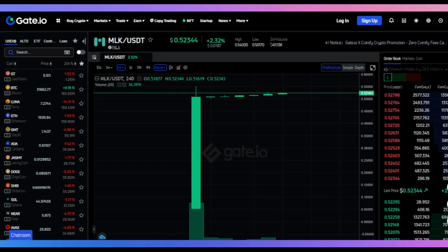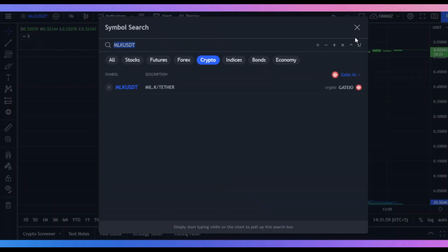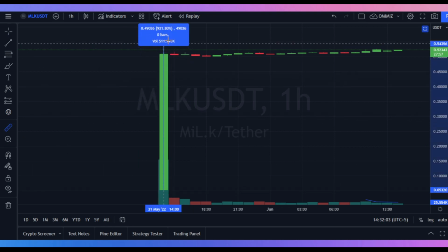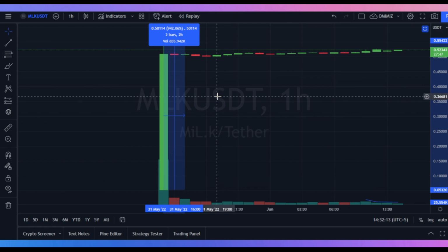If we move into the chart on TradingView for MLK, obviously you have to click on the Gate.io source. You're going to get the chart. If we open our ruler and start counting exactly how much went up, because a lot of people are later going to say that I said about 1000%, but it wasn't 1000%, it's nearly about 1000% there. I think I'm going to take it any day. Very good upside. Always love upsides like these. This is where all the big money is made.